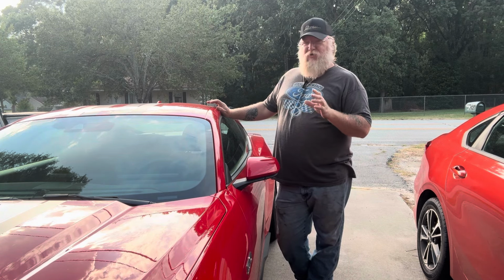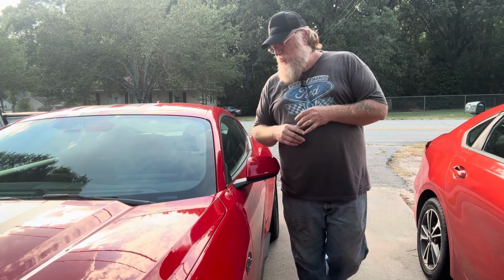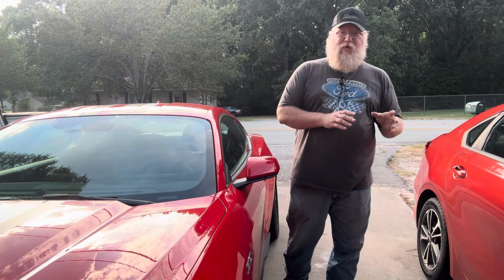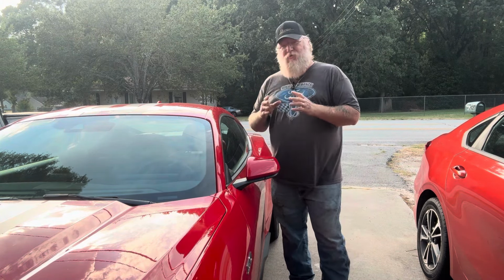But here's why I'm not sure about those, and I'm not trying to claim to be better than anybody else. If you've never raced a stick shift car, it's different than driving a stick shift car, and it's way different than racing an automatic. It's a learning curve to stick shift race.